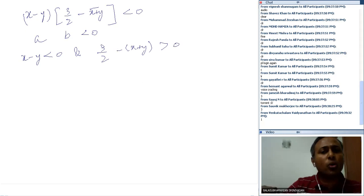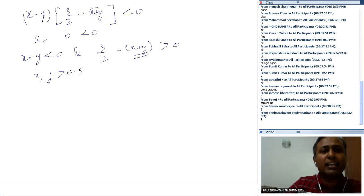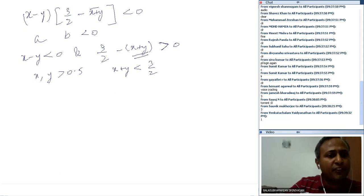Now we are already told that x and y are both greater than 0.5, which means x plus y must be more than 1. But when x plus y is more than 1, the simple point is that x plus y is positive. So this number is basically 3 by 2 minus x plus y. If it is going to be greater than 0, what it means is that x plus y, while it is positive and greater than 1, must be less than 3 by 2. But if x plus y must be less than 3 by 2, the first one tells us x minus y is less than 0, which means x is less than y.